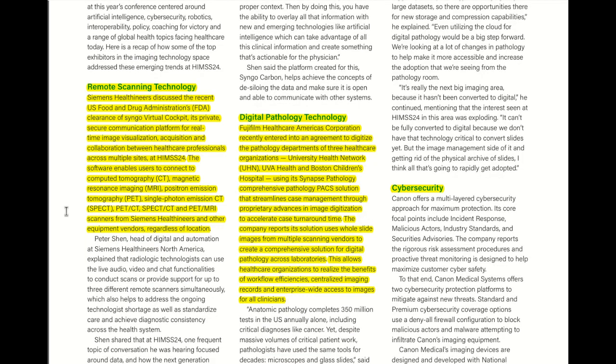Digital pathology technology. Pathology is basically the pathological tests, blood and various other tests, like cancer tests. There are also parts of cancer testing which are pathology related. So Fujifilm Healthcare Americas Corporation recently entered into an agreement to digitize the pathology departments of three healthcare organizations: University Health Network, UVA Health, and Boston Children's Hospital, using its Synapse Pathology comprehensive pathology PACS solution that streamlines case management through proprietary advances in image digitization to accelerate case turnaround time.